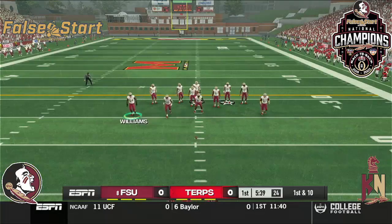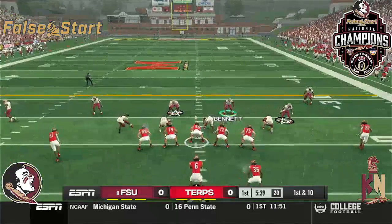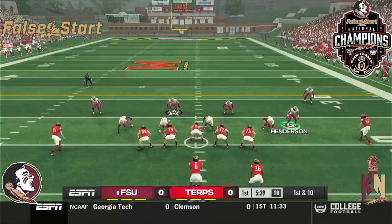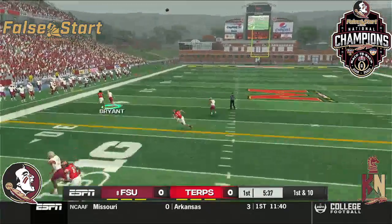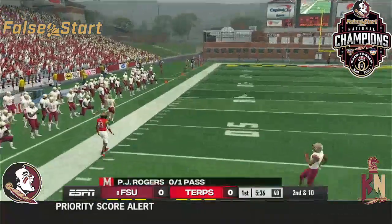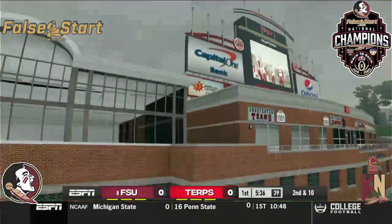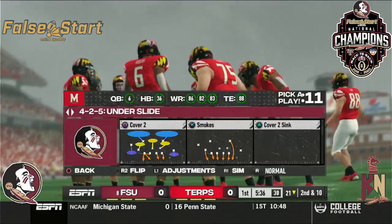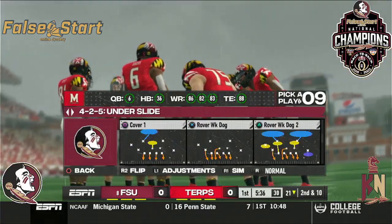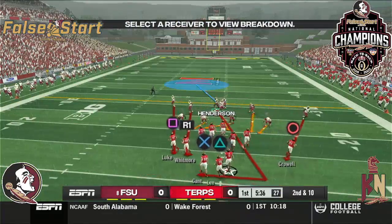So here comes the offense taking the field for the first time today. Let's go, let's go. Here we got Mike, number 53. Mike, 53. Run up. Mike, three. Just throws this one away. It's second and 10. Ball on the 21-yard line.